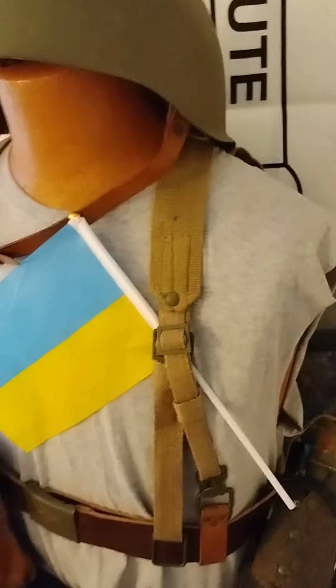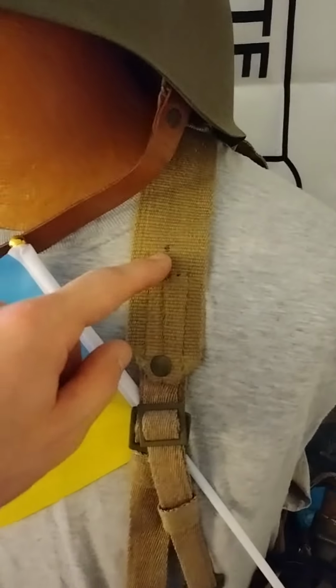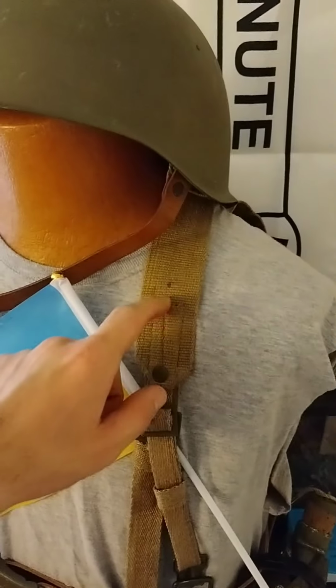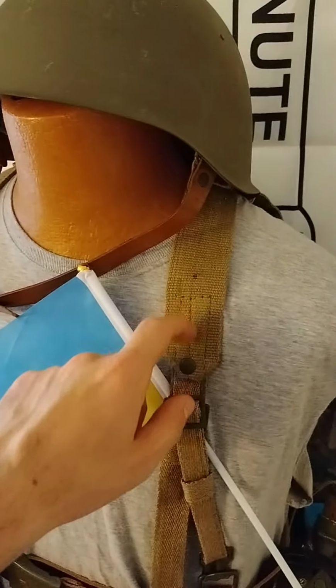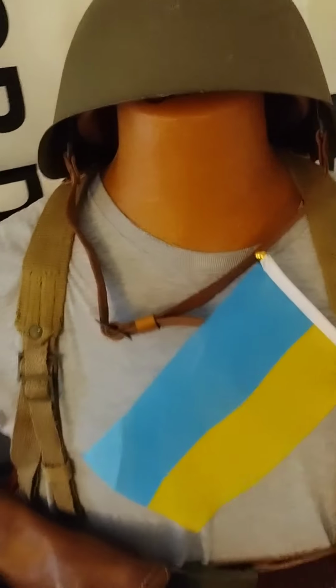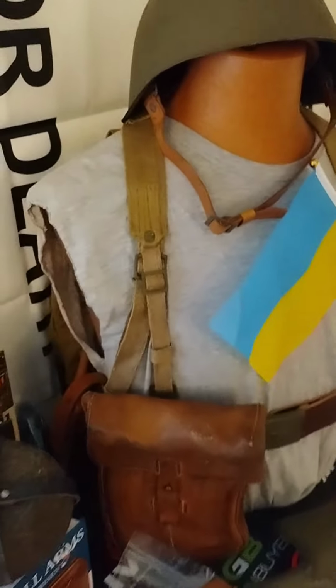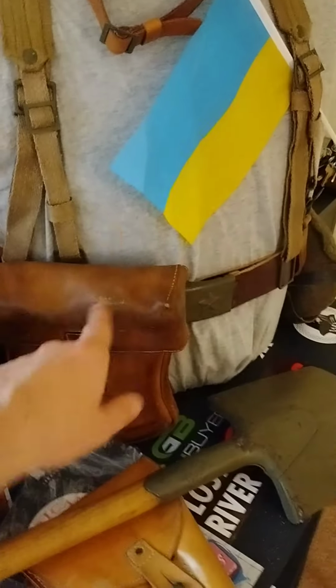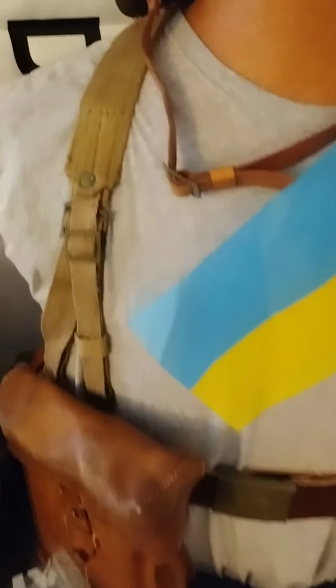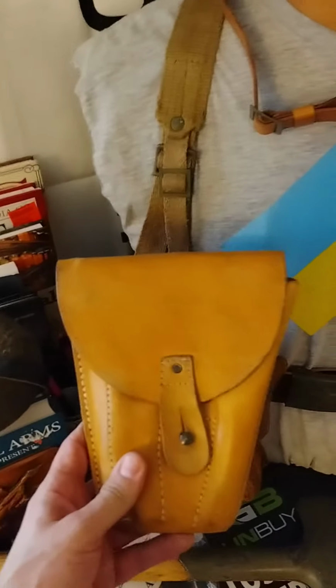Then we go down. This is a 50s and 60s canvas suspender system with a leather backing that you'll see in a moment. I have the VZ58 mag pouch on this setup. Although this setup can change, you could put holsters on it.